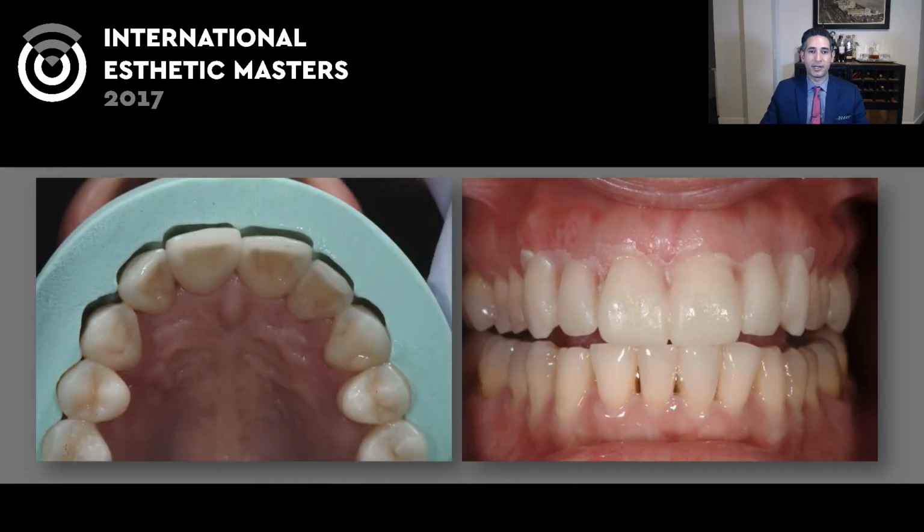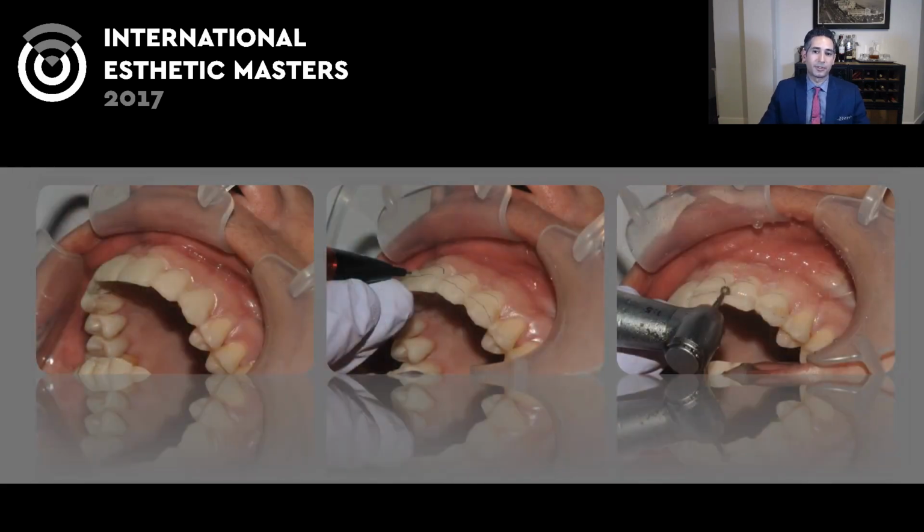Here I'm checking with the putty that is based on the wax up to look at how much space I have. And when I do the anterior preparation for veneers, what I like to do is place the mock-up back on and then prep through it, so I know I have exactly as much reduction as I need, because how do you know you have enough reduction in the cervical or interproximal or anything like that? The best way to do it is to put your mock-up in, and then from there go ahead and prep right through it.